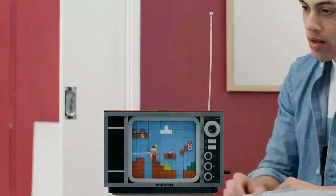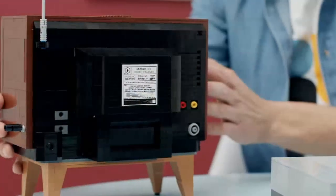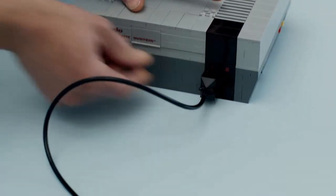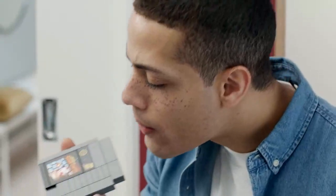All those tiny little printed details on the television is just... I mean, look at the back, too. The back sticker. It's like they really went all out with it. That's so good. And the controller plugs in. The cartridge goes in the console. I don't know what more you can want.